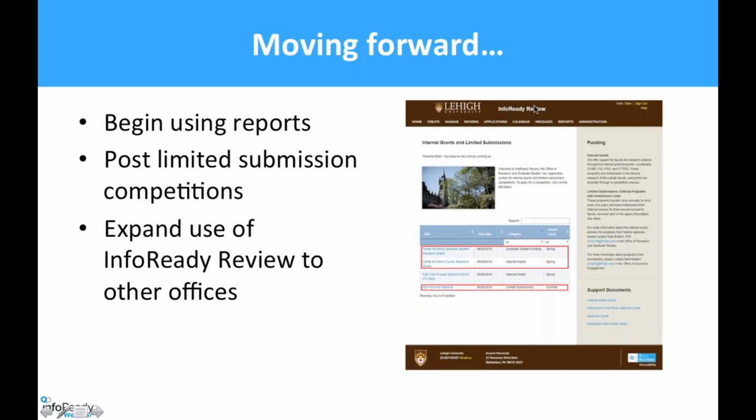I also, in the email communications we sent out, always stated we're available to help. Please give us a call. Please send us an email. And when we first started using it, I would get the calls. People had questions. Where is this in InfoReady? How do I find my review? How do I get back to the proposal? It's not letting me submit. So we had those questions up front, but after a while, people just got the hang of it, and they really enjoyed using it. So we didn't do anything too crazy, just the email communications, and always letting them know that we were available to help troubleshoot.